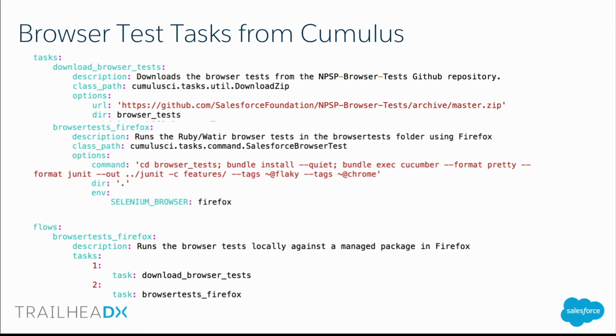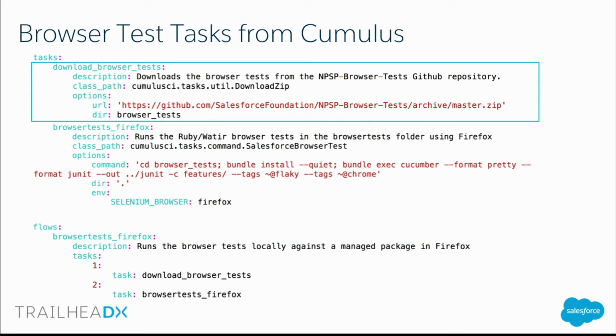It's 2 tasks and a flow to automate our browser tests for NPSP. The first task uses the download zip task that's built into Cumulus CI, downloads a zip file into a local folder.